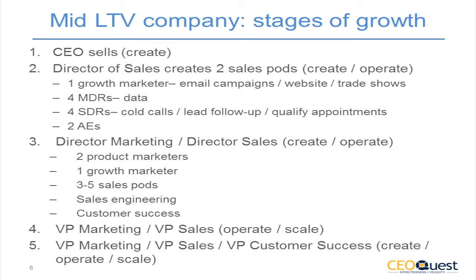And so as you scale, you can see how now we have introduced the director of marketing function, who's now differentiating out that growth marketer, maybe a couple product marketers. Maybe this is a technical product, so we have a sales engineer we've brought in. We've introduced a customer success team. And again, creating and operating skills remain important. And then eventually, as we scale, in comes the VP of marketing, the VP of sales that are operating and scaling a pre-existing organization. Customer success might come in at a later point, and maybe there's more creating that has to get done. But you see the point.